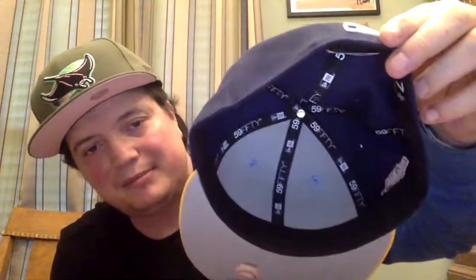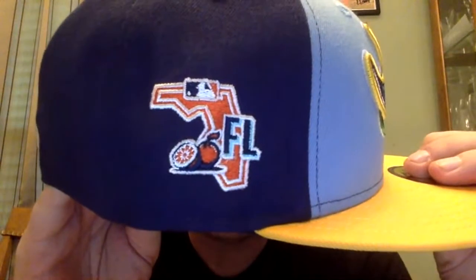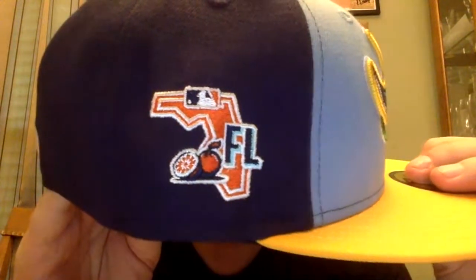Gray underneath, black sweatband. I was kind of thinking it might be navy, but black sweatband, gray underneath, 7 5/8, made in China, 100% polyester. Yeah, I said that backwards. That's okay. This year's a blur, right? That one is pretty awesome. Should have done the New Era in yellow. You know what? I do agree with you on that one. That's a good call. But also, I don't know if I showed you guys, it has the Florida patch right there, which actually looks a little bit better than the standard spring training patch.